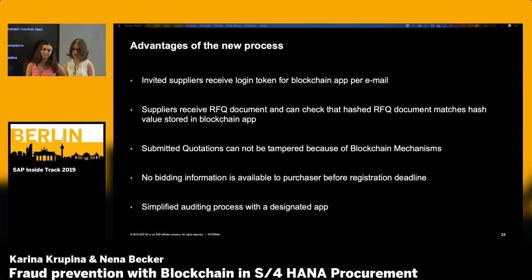Also, there's a simplified auditing process with a designated app. This means we provide a Fiori app for auditing purposes, in which an auditor can log in, generate a hash from the RFQ document and look for this hash value in the blockchain. So in the blockchain, he can also find all the submitted hashes for this RFQ.